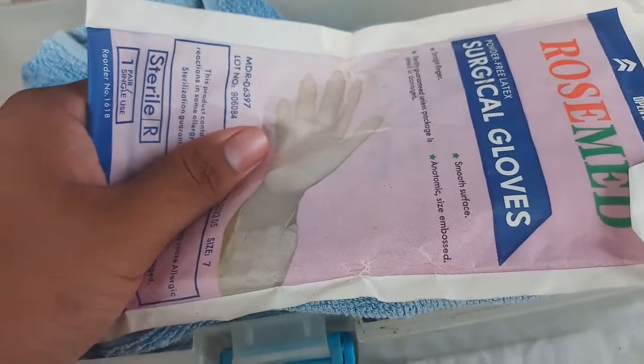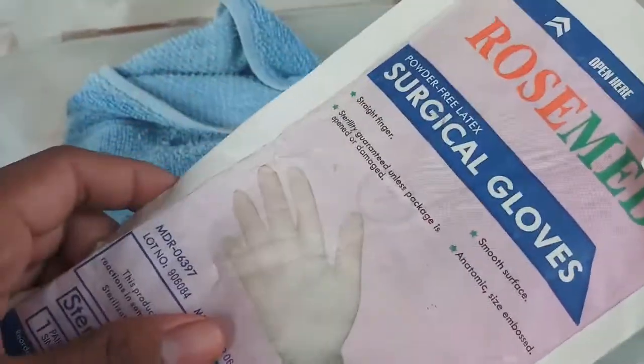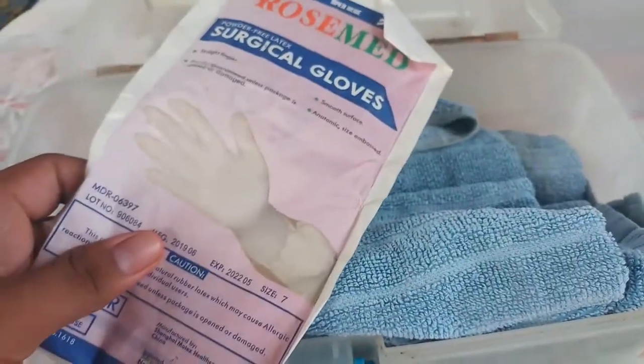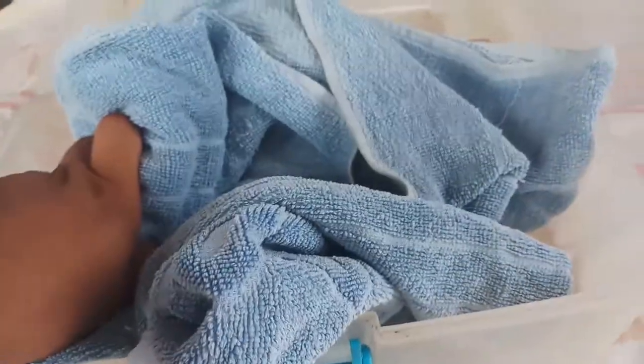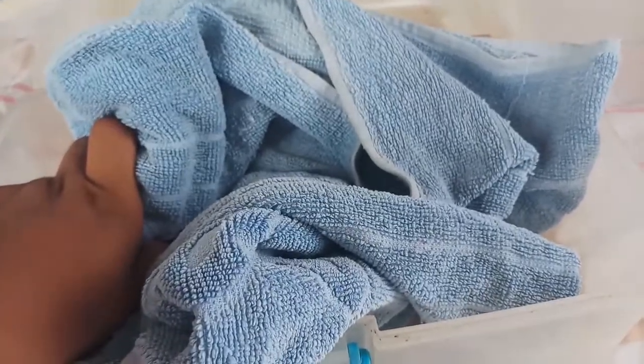And second to the last is we have these surgical gloves. These surgical gloves are very useful when you are performing first aid. Next, lastly is we have this pretty big towel. This towel is very useful whenever and wherever you'll need it.